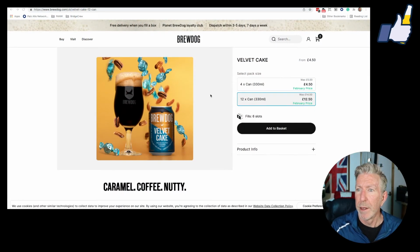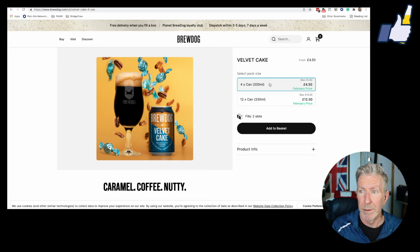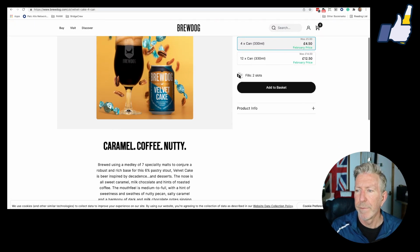There you go. So I found it still on BrewDog. It's still available to buy. You can get four cans for $4.50 on sale. That is a reasonable price for this beer. Caramel, coffee, nutty. All right.